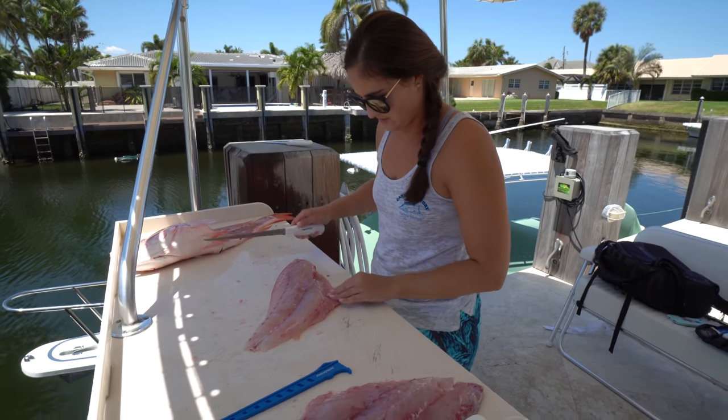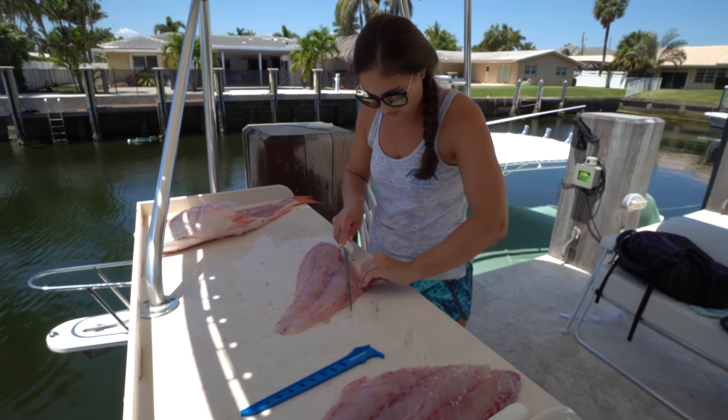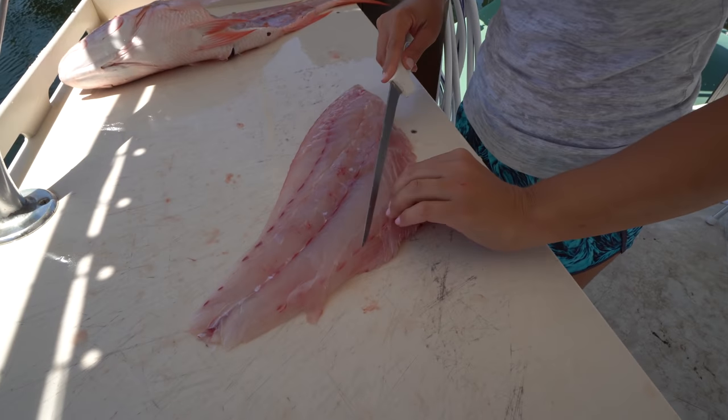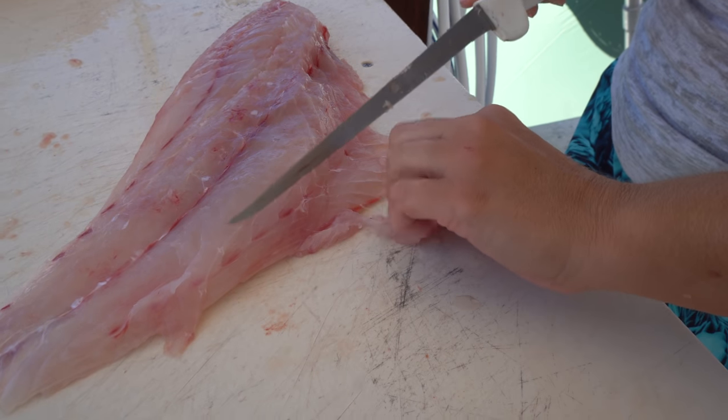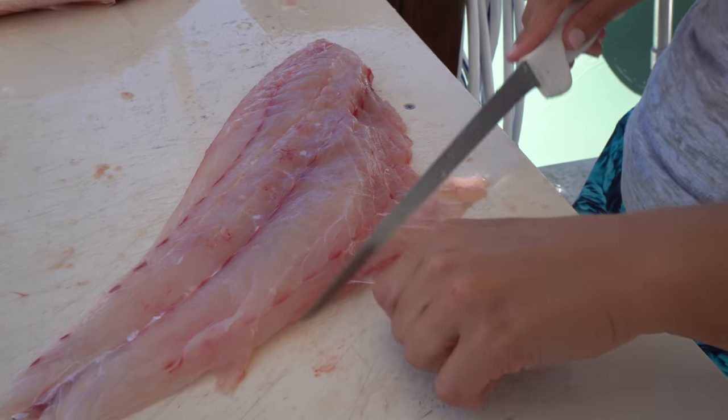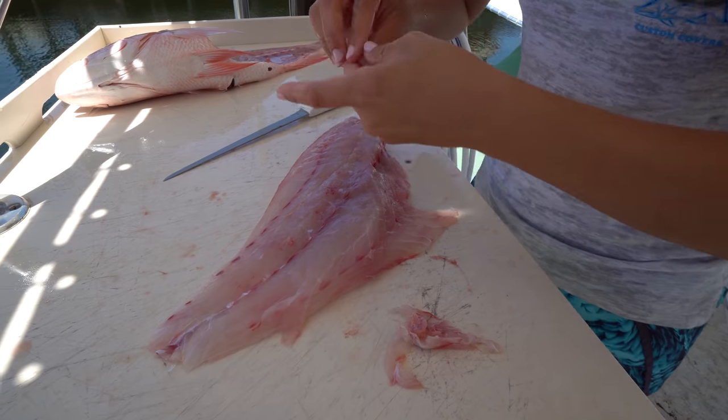And now you just gotta get out your pin bones and make sure you didn't get any rib cage bones in there. In case you did, just cut those out. Feed them to your pet bird friend.